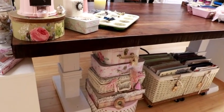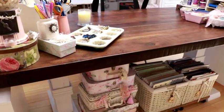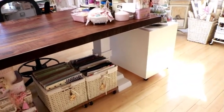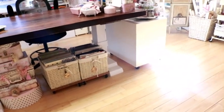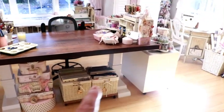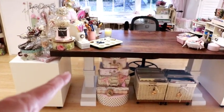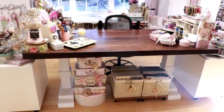And like I said, I'm going to post pictures of what I was using before. So it worked out really nice. And the two drawers kind of fit underneath, and I still have room there if I want to put some storage, which I might, you know how it is.